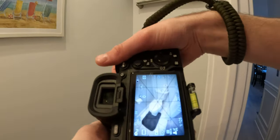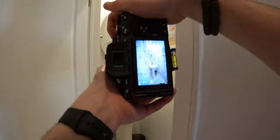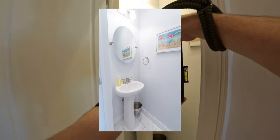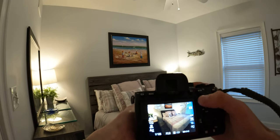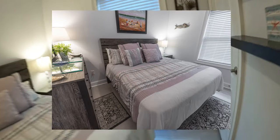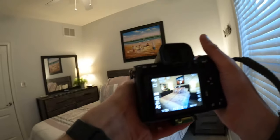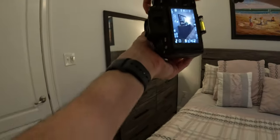Bathrooms are always hard to shoot, like I've said before, but we'll give it a try. All right, got some bathroom shots of the tiny bathroom. And then onto bedroom number one. We go in here. I usually do like four angles of every bedroom. We got one. We go over to this corner. We got two. And we go over to this corner. Oh, let's get the dresser.